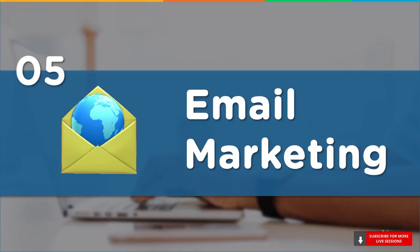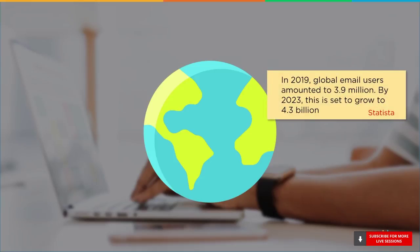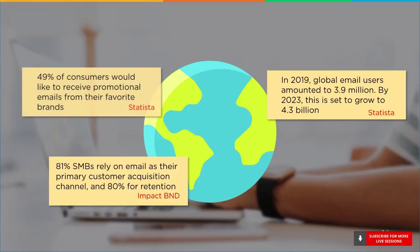Next up, number 5, email marketing. First, let's have a look at some stats. According to Statista, in 2019, global email users amounted to 3.9 billion. By 2023, this is set to grow to 4.3 billion. Next, it also states that 81% of SMBs rely on email as their primary customer acquisition channel and 80% for retention. Next, again by Statista, it states that 49% of consumers would like to receive promotional emails from their favorite brands.